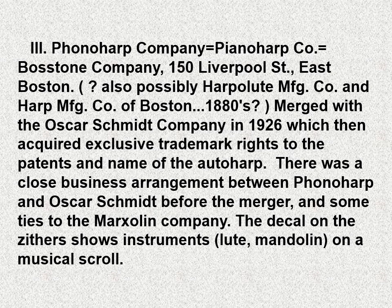Here is another group out of Boston with different names. And eventually the Phonoharp company was merged with Oscar Schmidt. And I tell you a little bit about that, the decals of the various instruments. And again, you can pause this and read it.